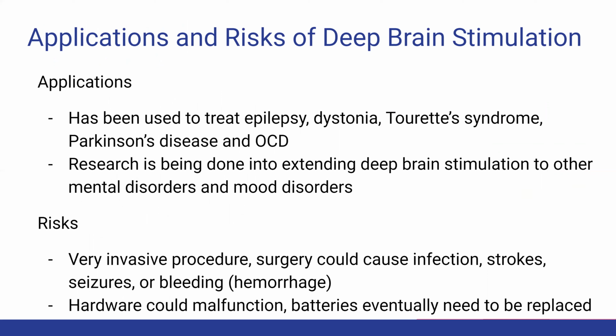Deep brain stimulation is not a cure for neural disorders, but it can significantly improve a patient's quality of life. Deep brain stimulation has been used to treat disorders and diseases like epilepsy, dystonia, Tourette syndrome, Parkinson's disease, and OCD. Research is currently being done into extending this to other mental disorders and mood disorders, such as treatment-resistant depression.